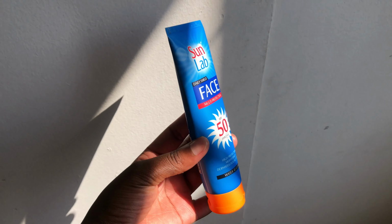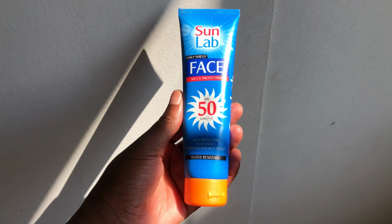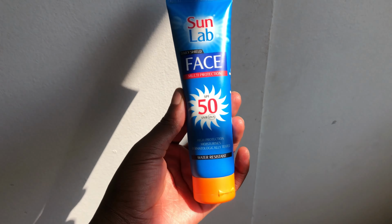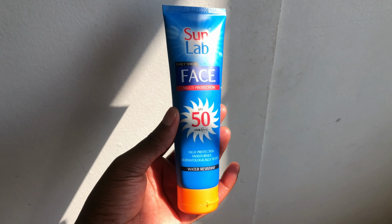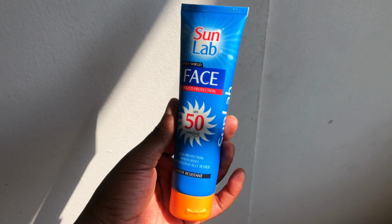So this is a review on the sunscreen if you were considering buying it. If you have oily skin, honestly, this is not the way to go because it gives you a glow the first like 30 minutes, and then after you are so oily, like it feels like oil is flowing down your face.